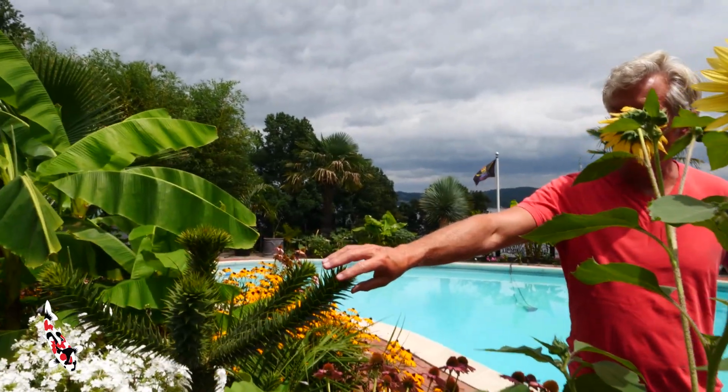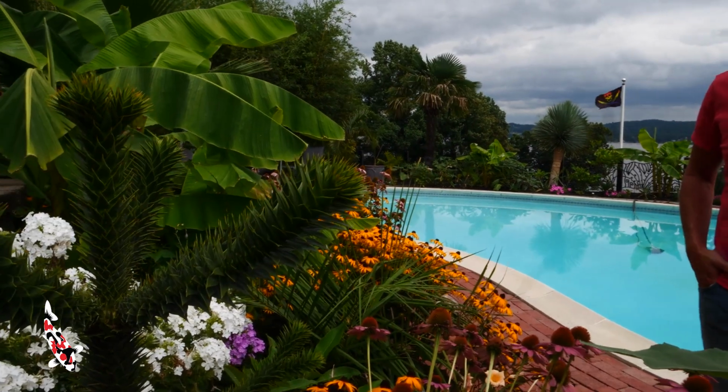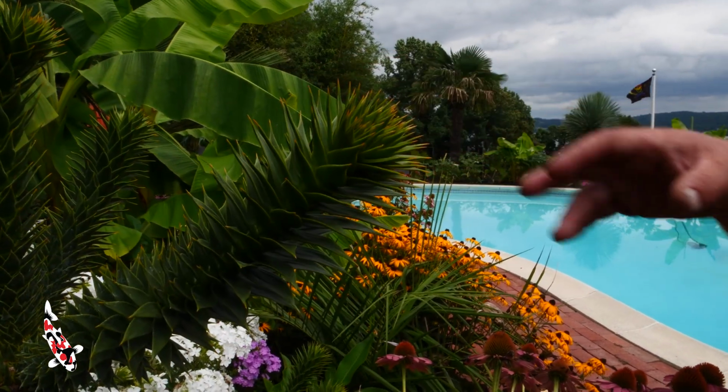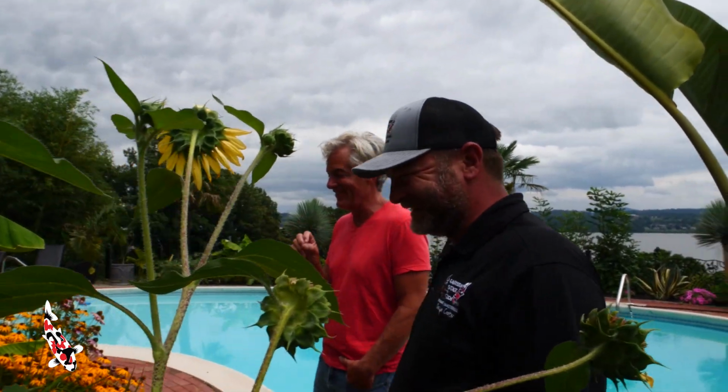I don't know if you've ever seen one of these. This is called a monkey puzzle. Touch it, Tim, and you'll realize. It's from South America, it's pretty hardy here, and they get huge. I don't think the deer would like that. I think it's probably deer resistant. I think you could safely say that is deer resistant, right?